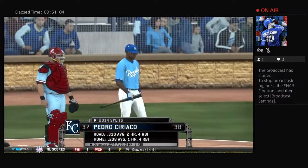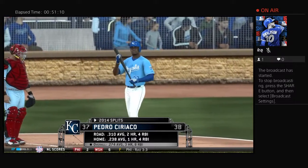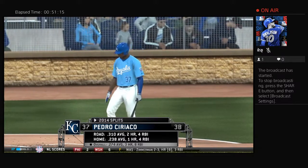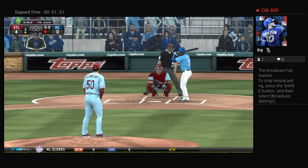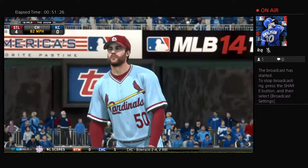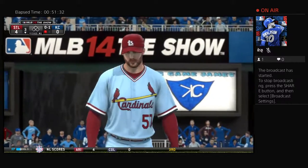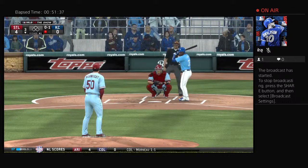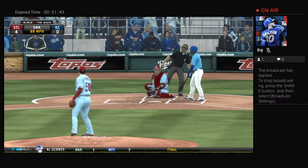Pedro Siriaco will get his first shot here. A couple of hits in 4 trips last night. They set the target in, and this finds the inside corner for strike 1. Sinker, 1 ball, 1 strike.